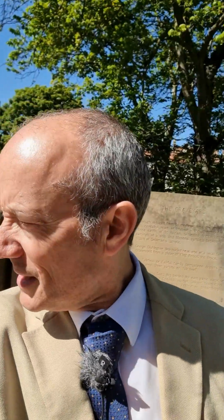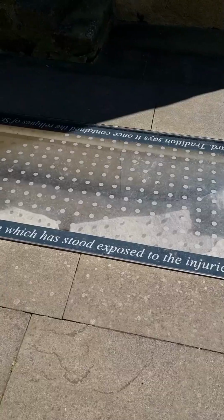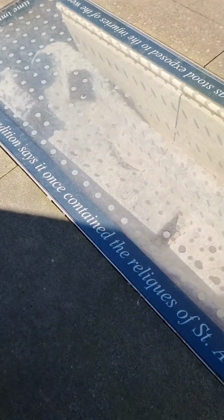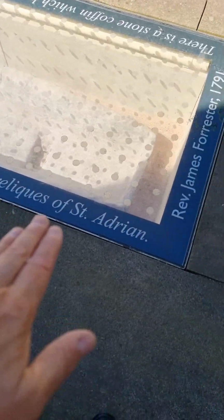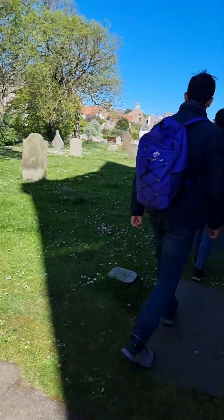Okay, let me take you, for anybody that wants to know, early 16th century this was built, or restored or built or whatever. Over the years it's had modifications, but most of the history is here. Down here is also where St Adrian's Place is named after. Traditionally this once contained the relics of St Adrian, which apparently came all the way overseas. So let me walk you around and show you the building.